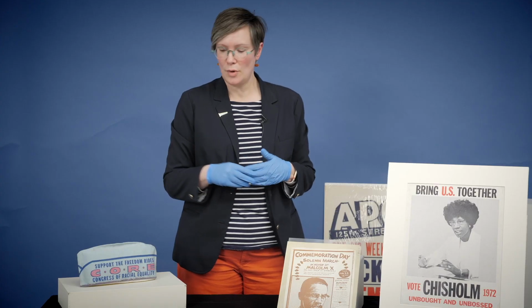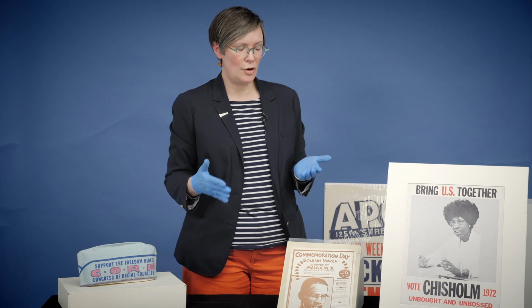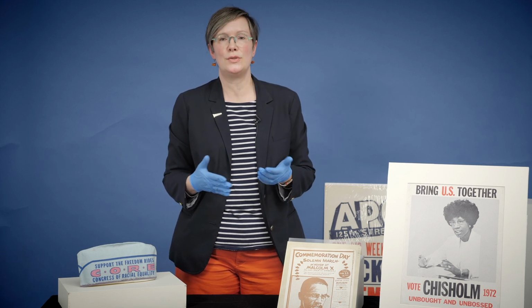So the final group of artifacts I thought I would talk about, as we quickly march through time with African American history in New York State, is a sample of artifacts and documents related to the Civil Rights Movement.